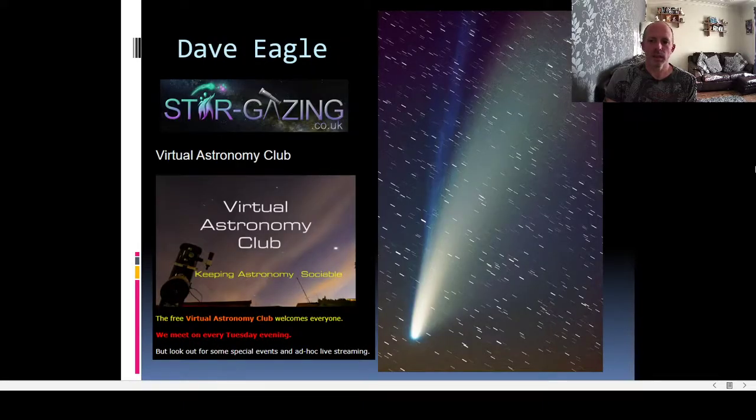And then our last image I'm going to show you is from Dave Eagle, our friend Dave Eagle, and he's managed to capture the ion tail really nicely. This is a stacked image he's got here, stacked on the comet, shown by the trailed stars again. Got the dust tail here, and then the different coloured ion tail.